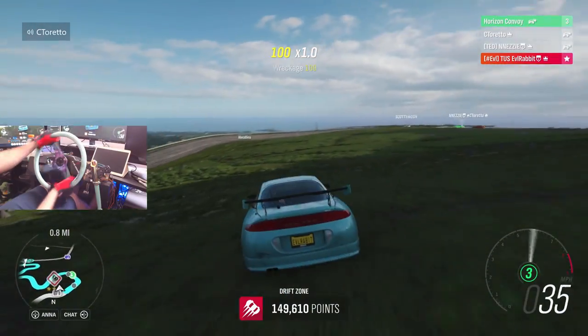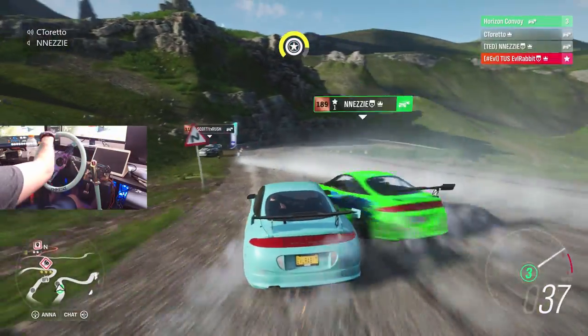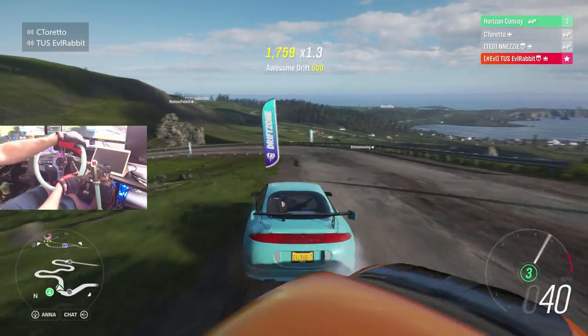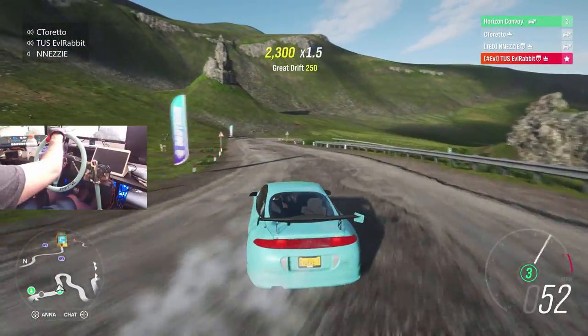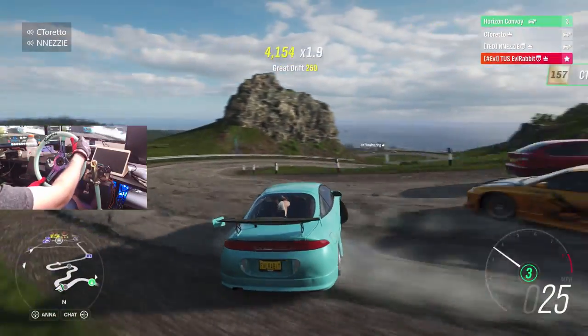Nez is going off road. Nice line there. Hi! Oh, that was almost perfect for me to drop in, but you kind of just died. Right, I'm using that as a part of the edit.